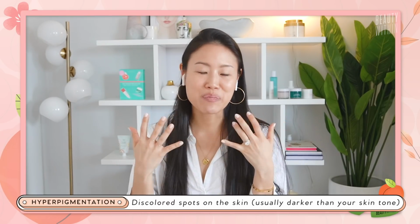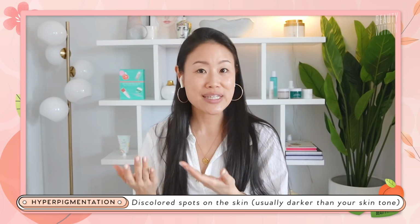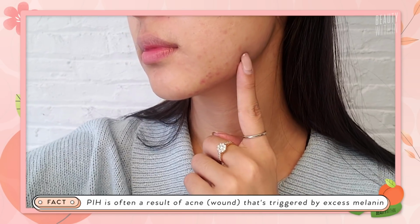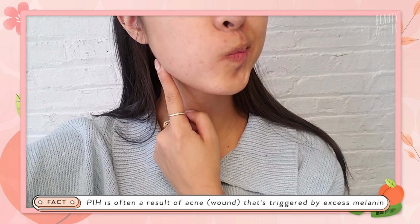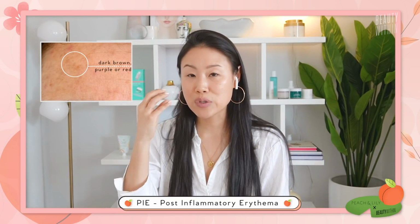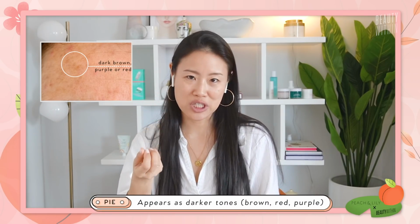Just to break it down, hyperpigmentation, simply put, is discolored spots on the skin. And the first kind is PIH, post-inflammatory hyperpigmentation, that is often a result of acne, right? Acne is a wound, and that wound triggers the scarring. Another type is actually PIE. It's not the darker spots that appear as darker tones or browner tones, but it's more the red and purplish spots.